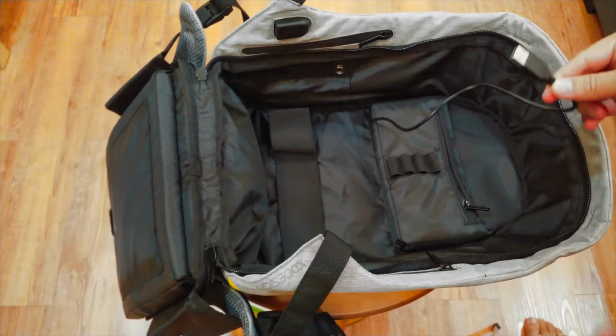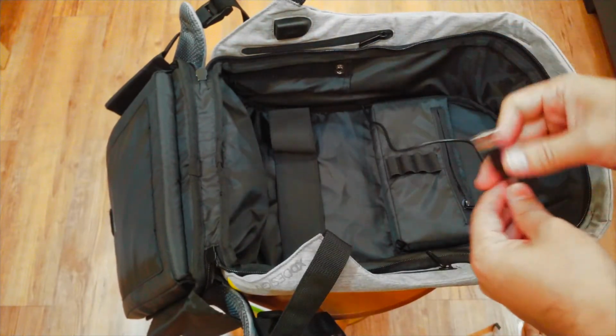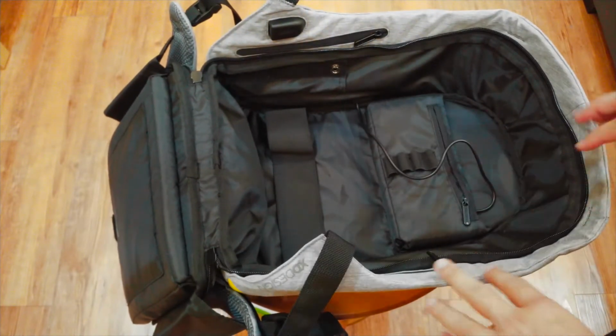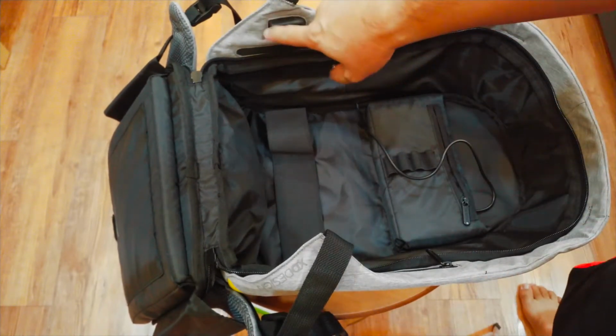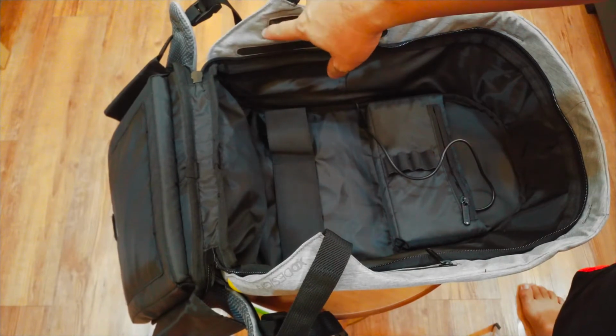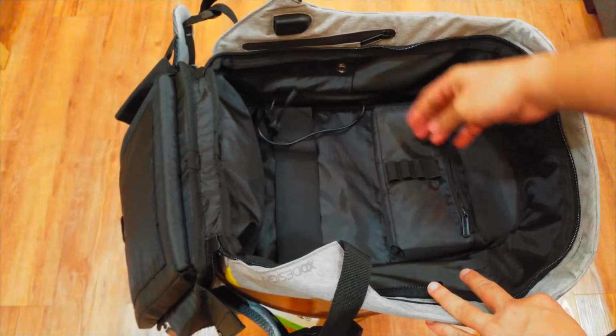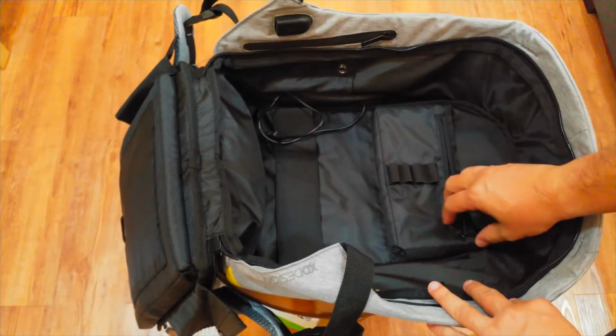So all you need to do is plug this into your battery bank and have that put here, and that would enable you to charge your phone externally by plugging in a cable there. So this is also padded, which is very, very nice. And this is where you can put your pins.